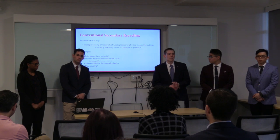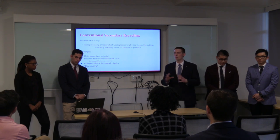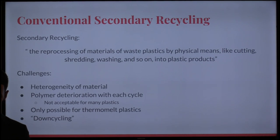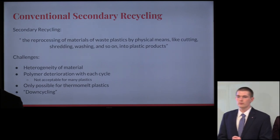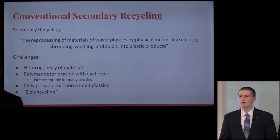Conventional secondary recycling is where you take plastic and you grind it down and remelt it to create it into something new. So you use solely mechanical methods to recycle it. But there are a lot of disadvantages to this process. First is that you need a good, clean material. Any contaminants in there will spoil the entire batch. Second is that polymer deteriorates with every single cycle, so that when you recycle plastic with this method, you're not getting the same quality material back out. It's always worse. Now, again, because you're melting this material back down, this is only possible for thermomelt plastics. Any kind of thermoset is impossible to be recycled this way.